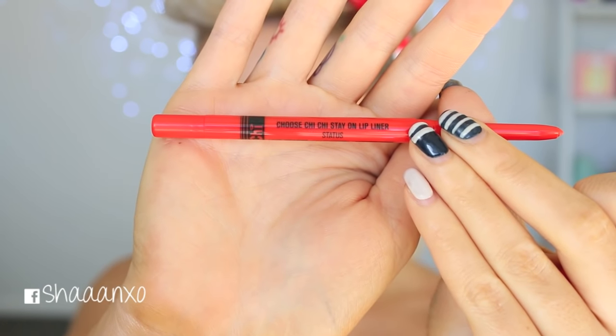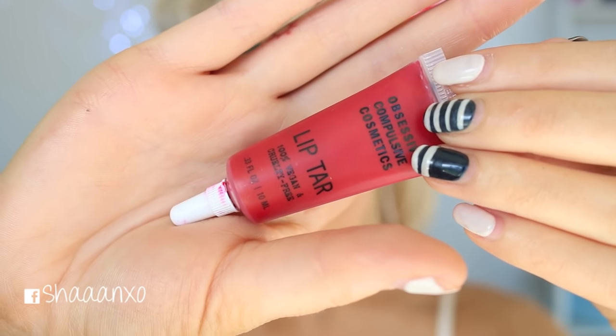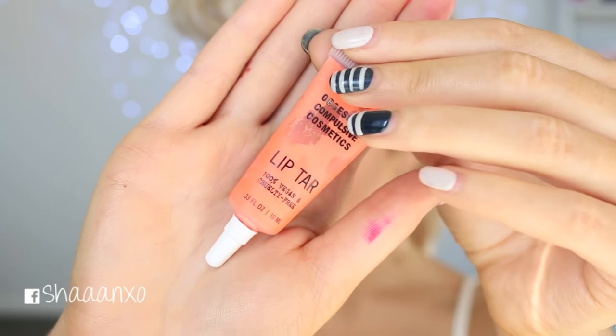Now onto the lips. I'm going to take a bright orange based red lip liner. I'm just going to line my lips, and then I'm going to mix a couple of lip tars together just to create this really cool custom bright peachy red color. I applied a little bit too much, so I'm just blotting my lips to avoid any feathering.